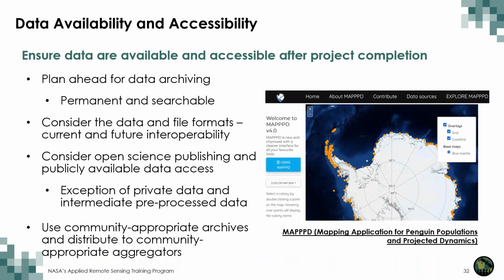It's essential to ensure that the data from citizen science projects are available even after the project itself has ended. You can use community-appropriate archives and distribute to community-appropriate aggregators. For example, a project recording locations of birds may best be archived at Data 1, but the data could also be distributed to something like GBIF. This is especially important when you consider future interoperability with other data sets.